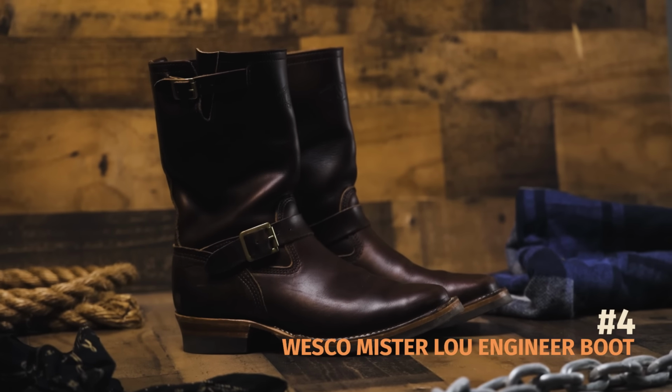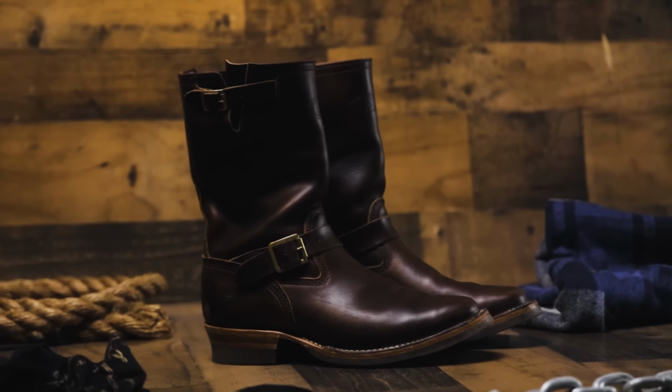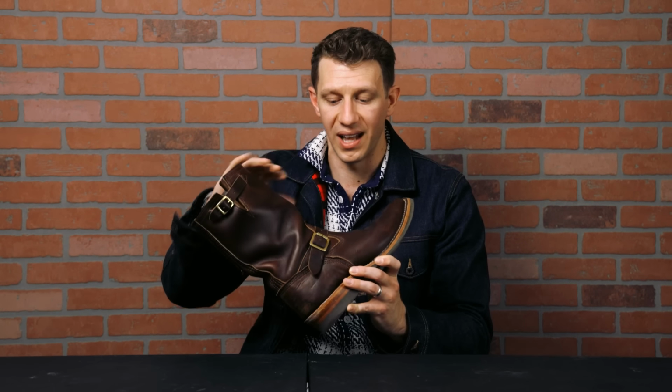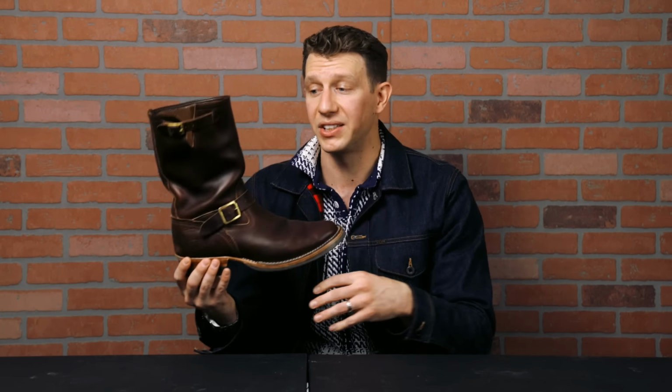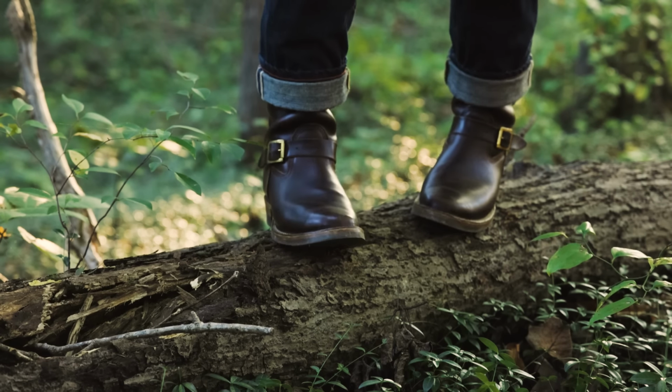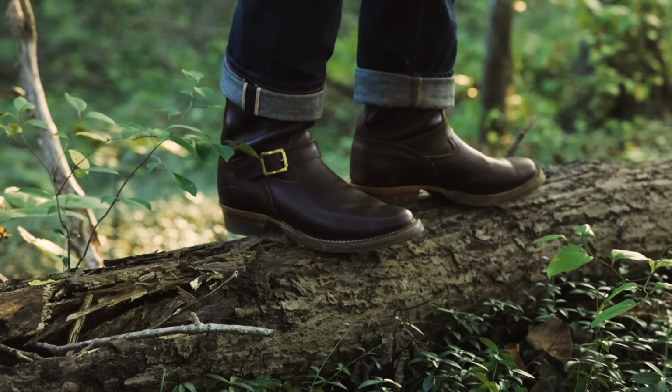Number 4 on my list is the WESCO Engineer. This one changed my perspective on boots. I think I'm becoming more of an engineer boot guy and getting the bigger, bulkier style. I just got this boot 8 months ago or something like that, and I absolutely love it. It is such a cool looking boot, and I love the amount of Horween Chrome Excel leather on this thing. By next year, these are gonna be all the way broken in. They're gonna be looking dirty, messed up, patinaed. I'm gonna break these things in bad next year.